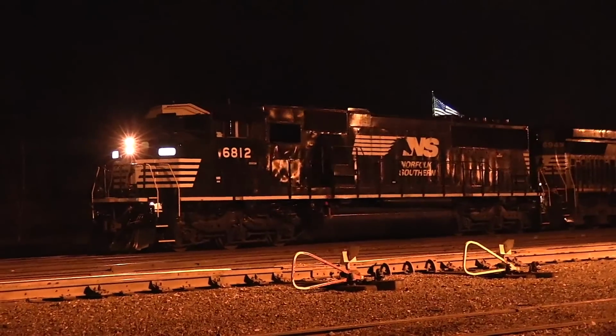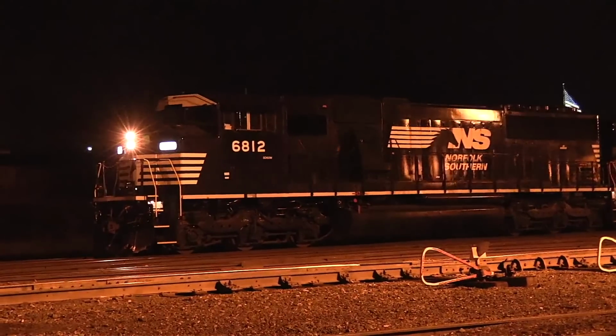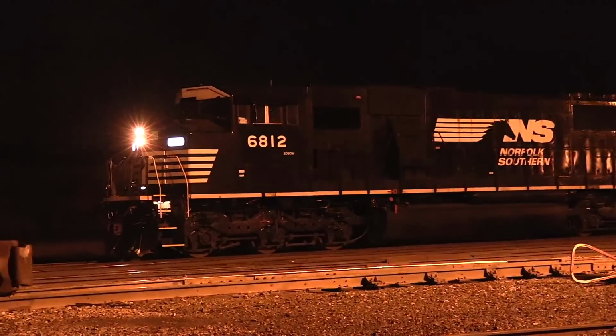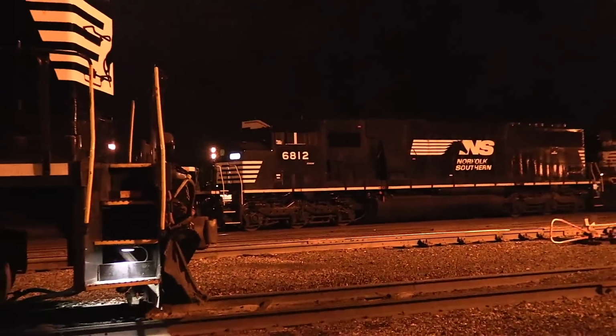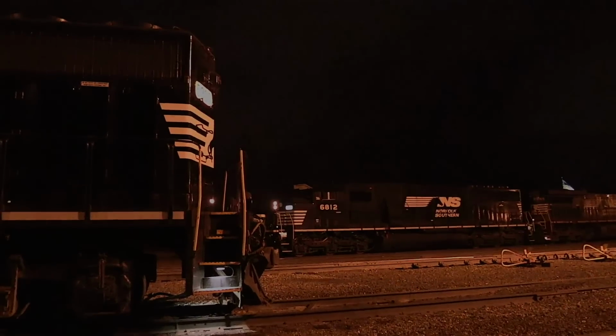Unfortunately, their time on Norfolk Southern was short-lived. By 2019, all 9 units were retired. Some were sold to Progress Rail, while others were scrapped. 6812 was scrapped by K&K Recycling in Adrian, Michigan.